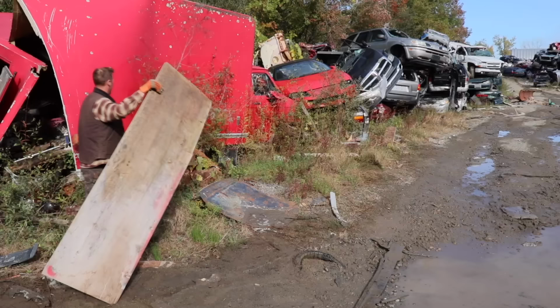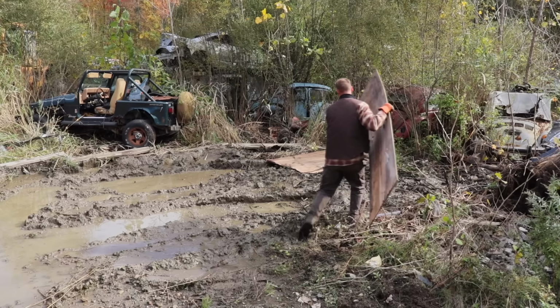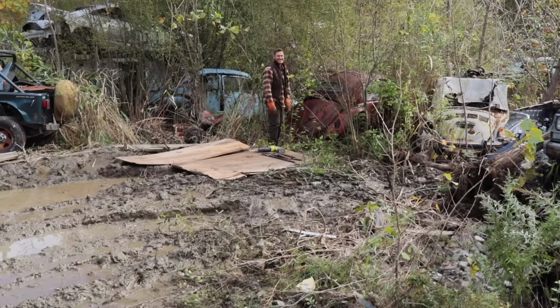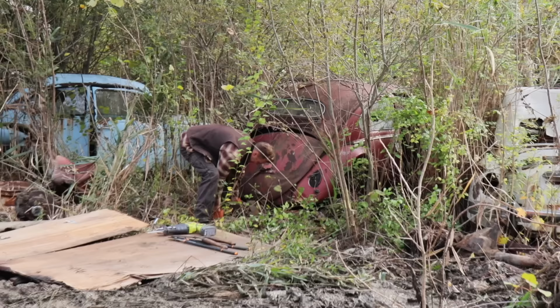Get the whole body off that thing. Got the young blood here. So it's a bit muddier than we were expecting. It looks like we have a full axle. Oh, dude, I don't even know. I don't even know about this.